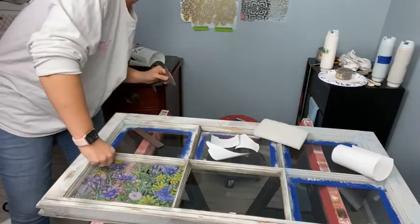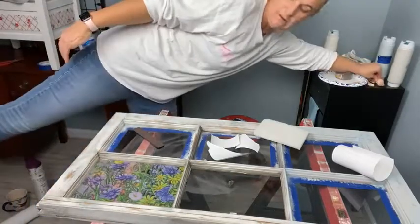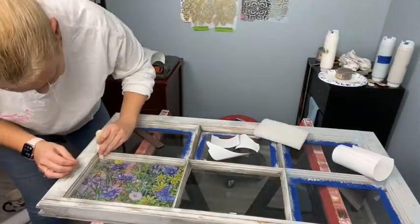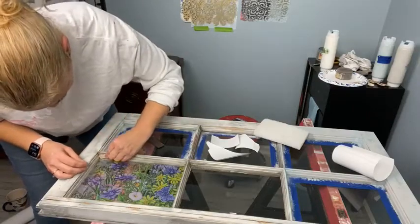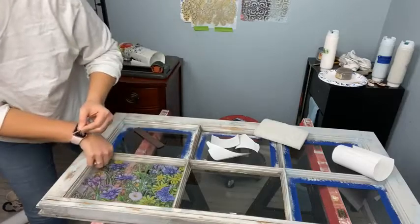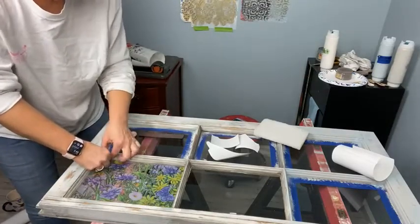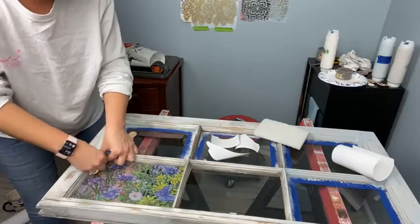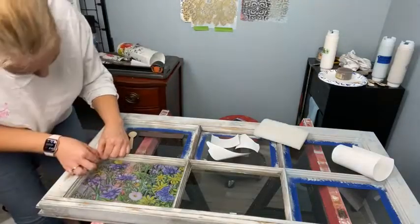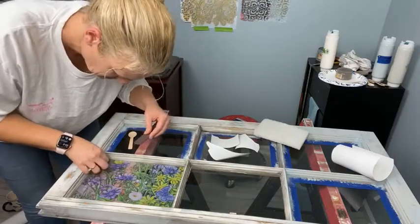Let's see, actually maybe an X-Acto knife would work for this. Also don't have any of those in here with me. Oh, here we go, here we go. I want to make sure I don't let that go. All right, so we're just going to make sure that that is stuck down.